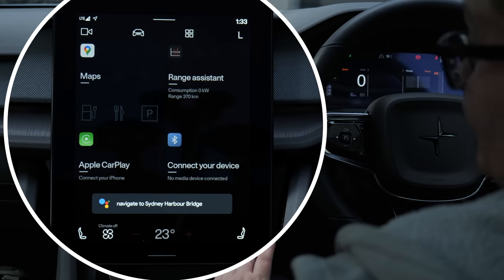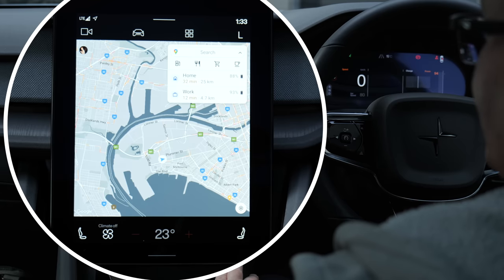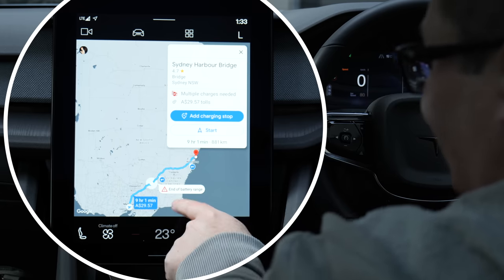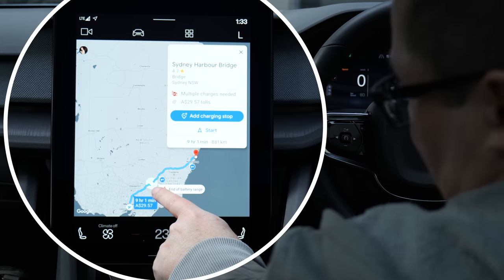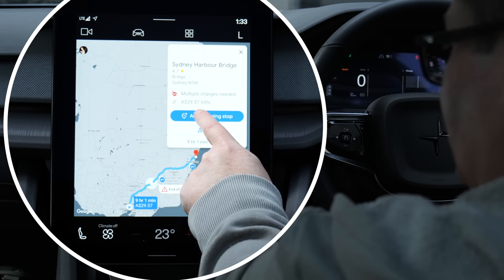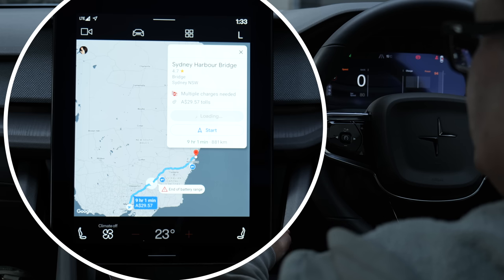Navigating to Sydney Harbour Bridge. Now, what I like about this is that it's going to show me, hey, you're going to run out of juice at a little bit after the halfway mark. And so you do want to add charging stops. So I can say, right, add charging stops.